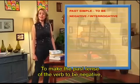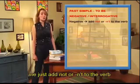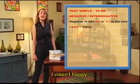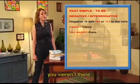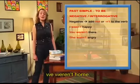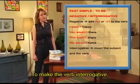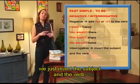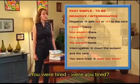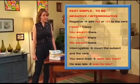To make the past tense of the verb to be negative, we just add not or n't to the verb. I wasn't happy. You weren't there. She wasn't angry. We weren't home. To make the verb interrogative, we just invert the subject and the verb. You were tired. Were you tired? He was late. Was he late?